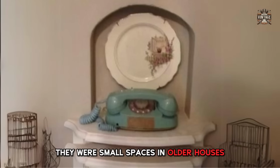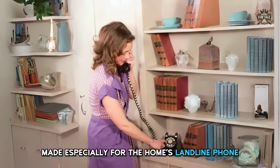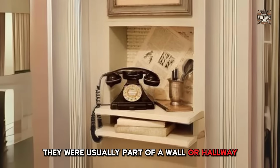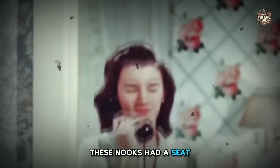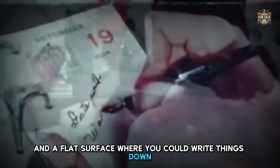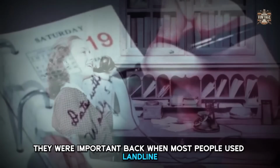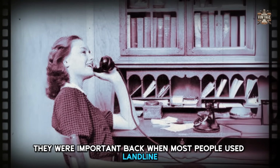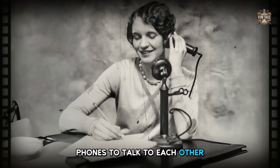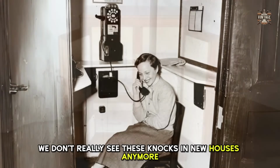Telephone nooks. They were small spaces in older houses, made especially for the home's landline phone. They were usually part of a wall or hallway. These nooks had a seat so you could sit while talking on the phone, and a flat surface where you could write things down, like phone numbers or notes. They were important back when most people used landline phones to talk to each other. Now, with cell phones everywhere, we don't really see these nooks in new houses anymore.